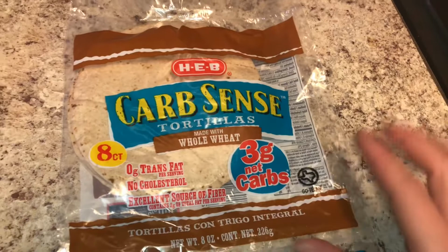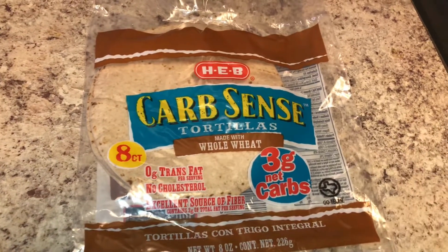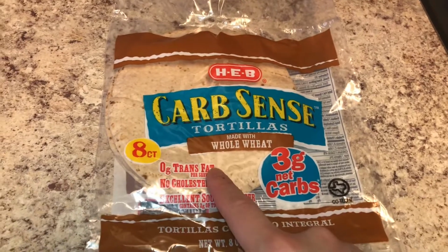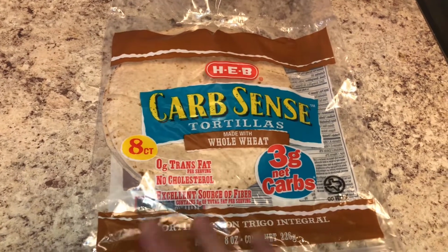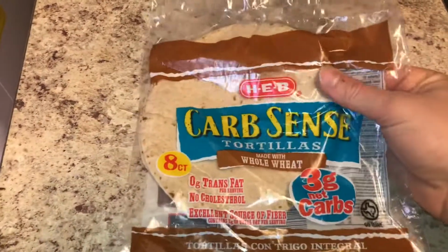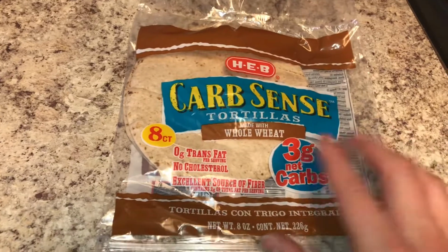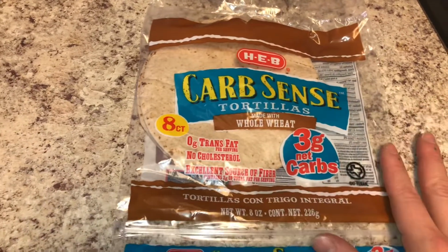Not bad at all, but I don't go ham on these because I don't want to gain weight, so I'll probably have one of these a week. I really try to stay low on these, and my husband, he's allowed to have way more than me because he's got a lot of muscle mass and he burns so many calories throughout the day. These are mostly for him, and then I'll indulge in one here and there.